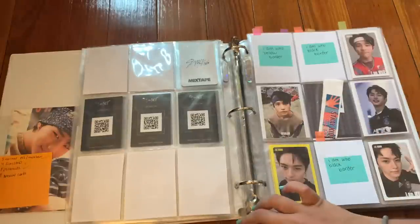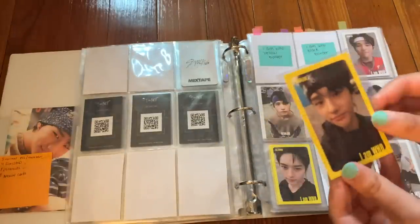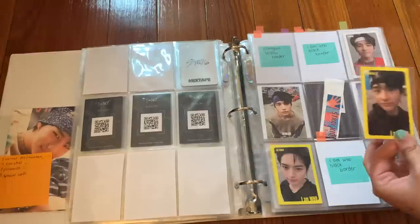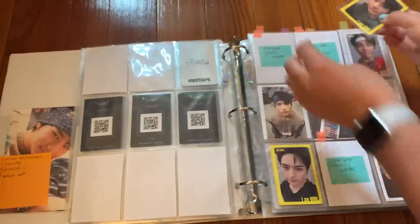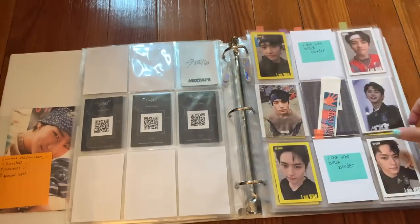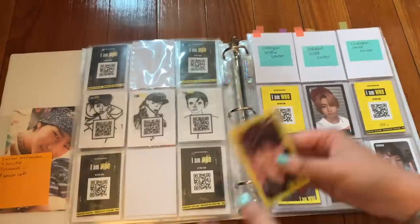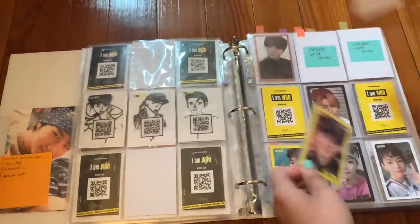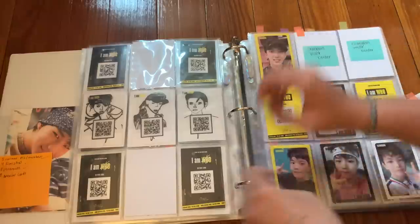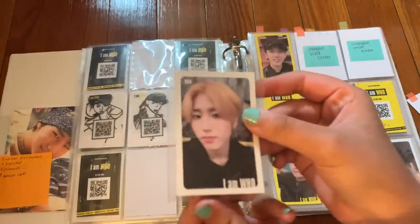Okay. And then we have I Am Who. So I did trade for this Hyunjin, which is super, super cute. So I only need both Mino and Hyunjin's black borders. It's fine. I'm not sad about it. It's fine. So, yeah, we have this one. And then for this page, we have Changmin's yellow border, which is super cute. Perfect. And then we also have Jisung's white border, which is super, super cute.